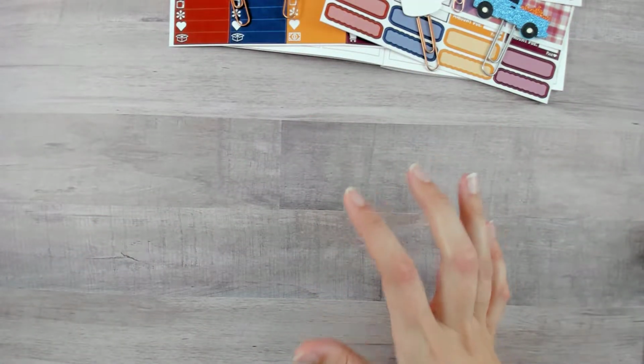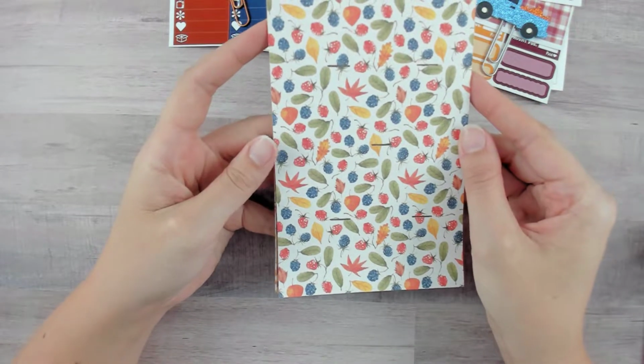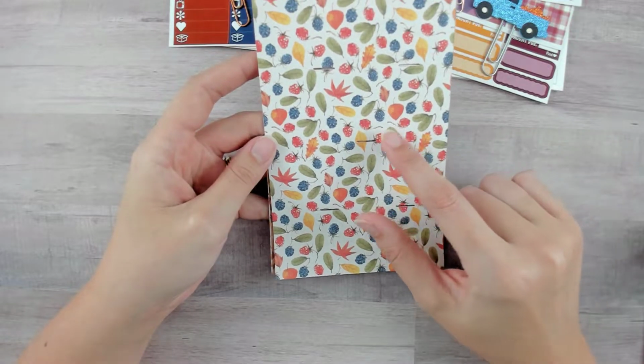Then we have another set of inserts, like I said. This one is going to be called Berry Fall, like very fall, but berry. I know. I thought it was so funny when I came up with it. Okay, so this one has berries, and you saw it a little bit in the other one, so that's how you know they coordinate.